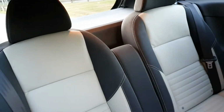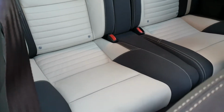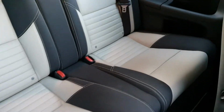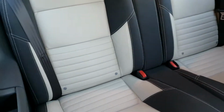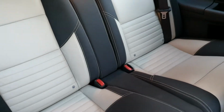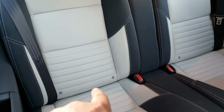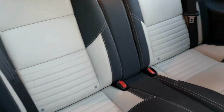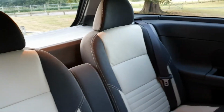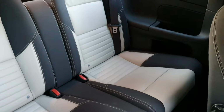Let's just try and show you in the back. Again, the back really doesn't look like it's been sat in at all. You've got your ISOFIX there for sort of baby seats, etc. That's the two little silver dots there. It just tells you that you've got ISOFIX. It's just below the middle section of the seat there. You just pull the seat down or get your hand in there and you can connect up baby seats. But all the back seats look absolutely fine. Lovely, really nice condition for the back seats.